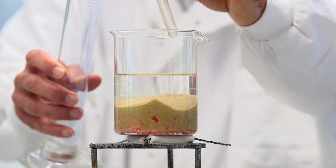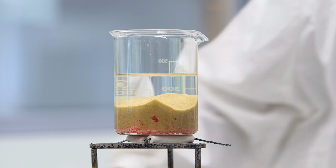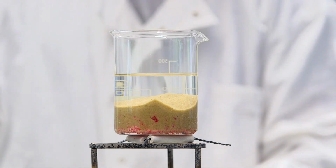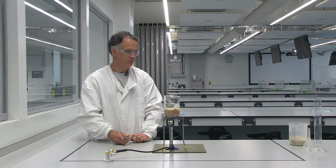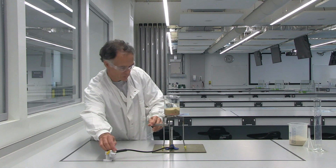Perfect. So now we've got our little experimental setup, and let's see if we can work out how that magma gets out. But at the moment, it's kind of wrong because the magma is hard and cold. What we need to do is make it soft and hot. So can you do that for us, Ricky?